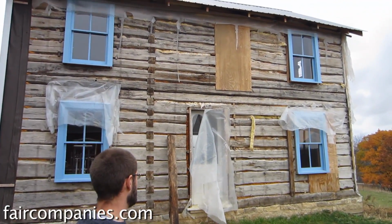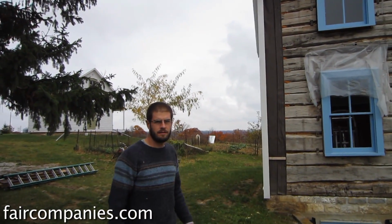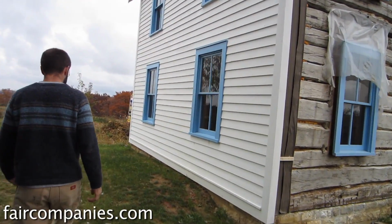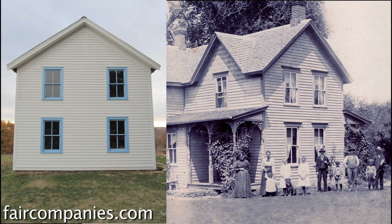So this side hasn't been sided yet. And then if you come over to this side, I have this one finished. If you look at that old photo of this place, it's exactly the same.